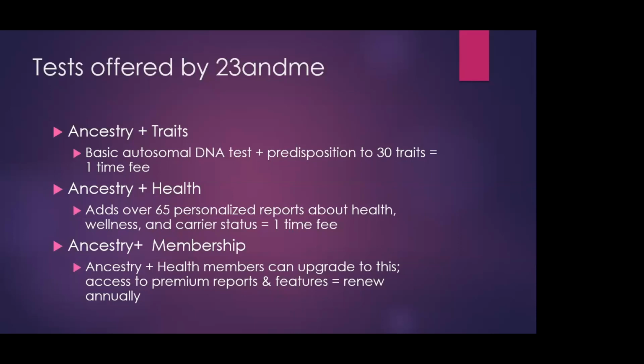The next level of testing is Ancestry plus Health. This takes the basic test and adds to it 65 personalized reports about your health, your wellness, and your carrier status for some diseases, not all, some. And that's also a one-time fee.